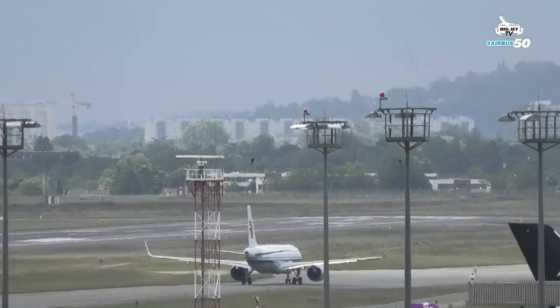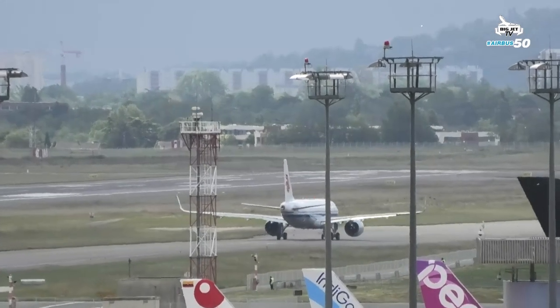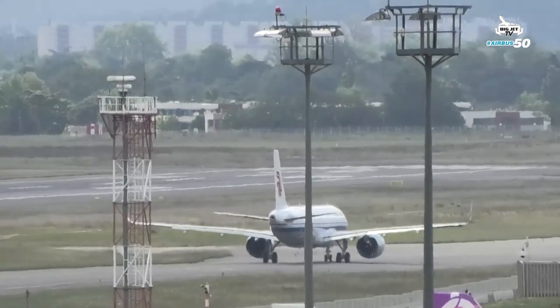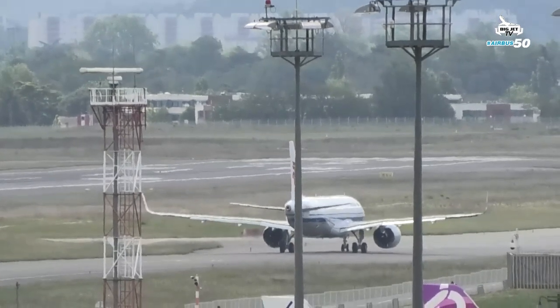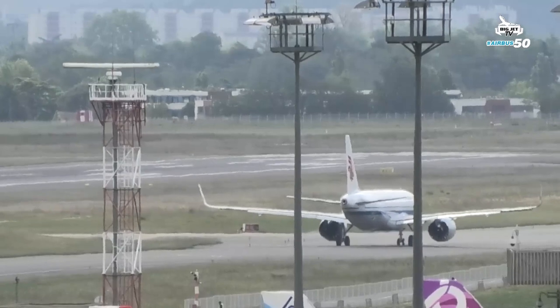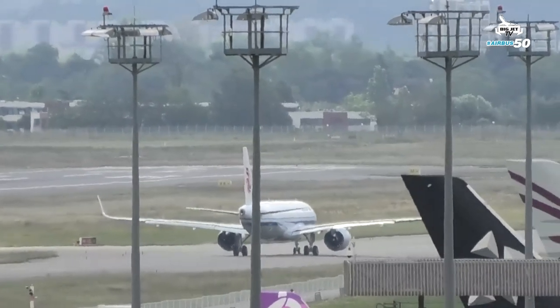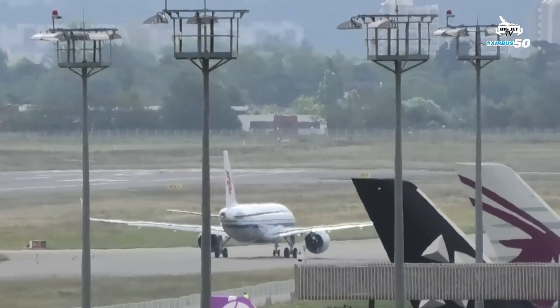So it's a bit of a long taxi, unless he goes for an intersecting departure, which he might do if he turns left, or he's going for full length. I believe this is either a delivery flight or a handover flight.